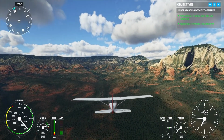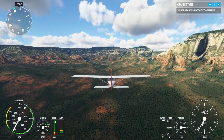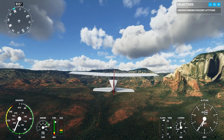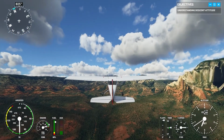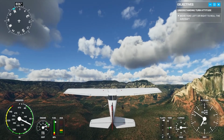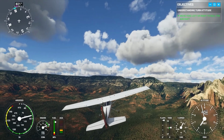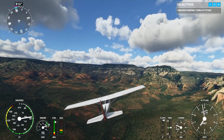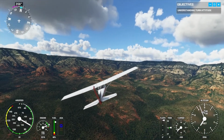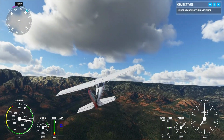There we go. Now that we know how to cruise, climb, and descend, let's talk about the turn attitude. Gently pull the yoke left or right to start rolling the plane. If you take a look outside, you can see how our attitude's changed, but you can also check your instruments for the details. As a general rule, you always want to keep your turns under 30 degrees.